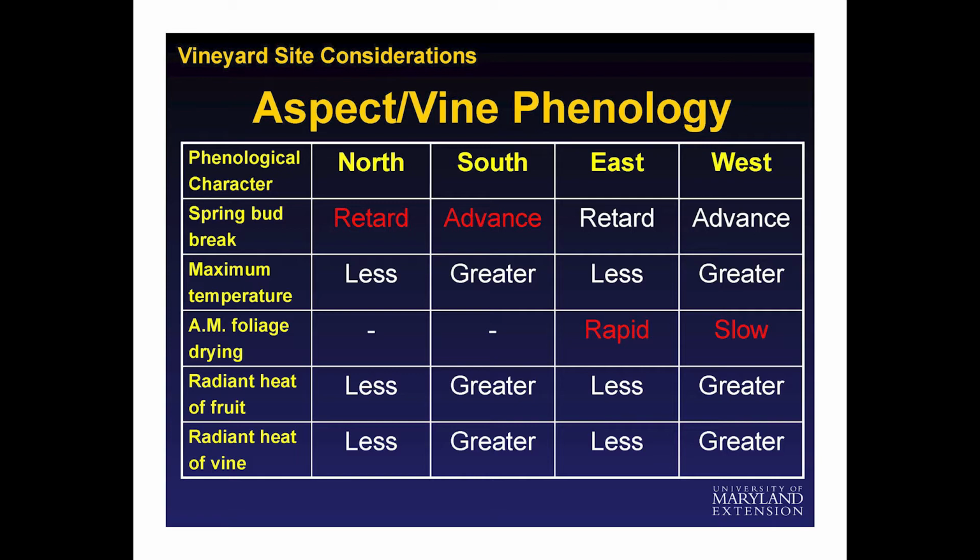But in the west, you have greater heat of fruit, so you usually put your red varieties out there on your southwest slopes, because that's where you get the most sun. They get the most ripening, most hours of sun for ripeness, as opposed to your white grapes, which need fewer hours of sun for ripening.